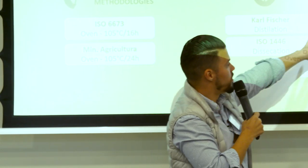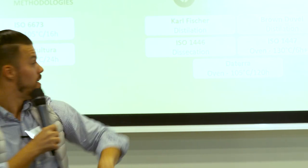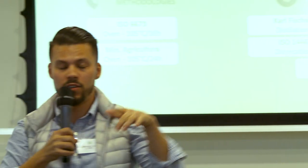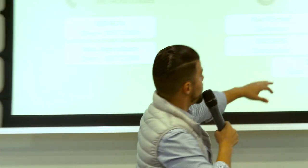Well, and then there are others. This is another distillation method where you put the coffee inside oil, you boil the oil, you remove the water, and then you have this one here, the desiccation 1446. That was used a lot in the 30s. It's not used anymore. 1447 is another one. It's an oven test, but it was withdrawn in 2003 because it was also decomposing other volatiles.